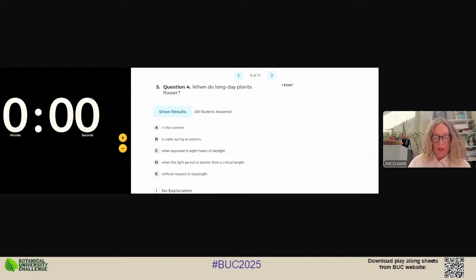Okay, well done. On to question number 4. When do long day plants flower? A, in the summer, B, in early spring or autumn, C, when exposed to 8 hours of daylight, D, when the light period is shorter than a critical length, and E, without respect to day length.